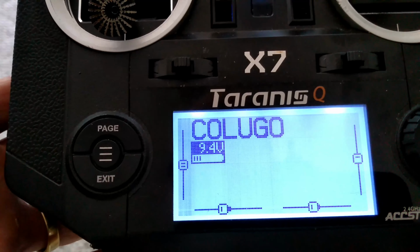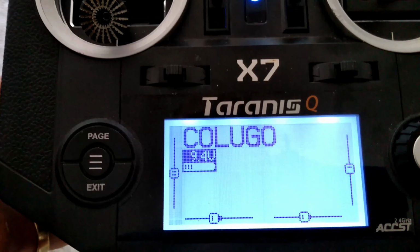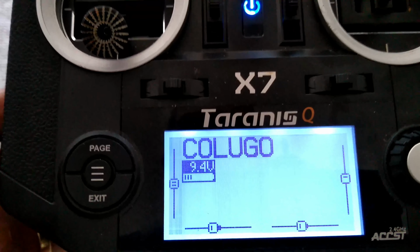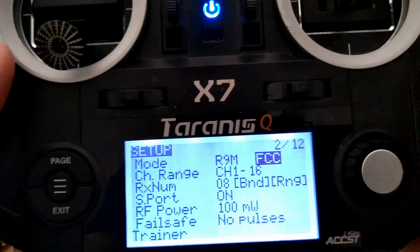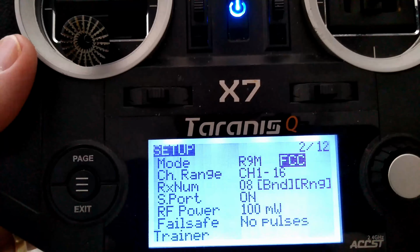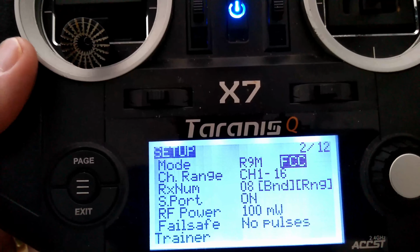And really, that's all there is to it. Update the firmware on both the module and your receiver. Change those settings in your transmitter. And then bind the receiver to the module, just as you would any other receiver. And you're good to go.